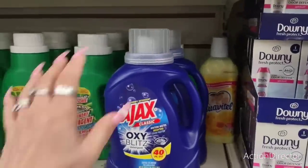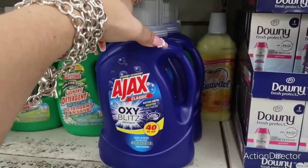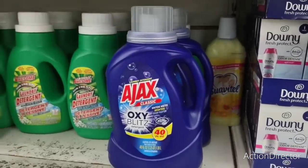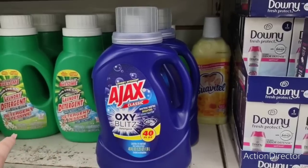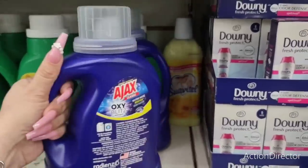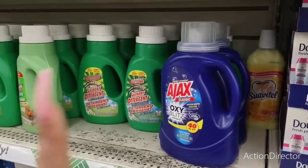If you're going on vacation and you're going to be staying at a rental, like a beach house, you don't want to take your whole entire big laundry soap with you. Stop off at Dollar Tree. Look, they have Ajax Classic Oxy Blitz. This is 40 fluid ounces. I would get some, but I don't need it. My husband buys ours from Costco, so we're set. But that's a good deal.